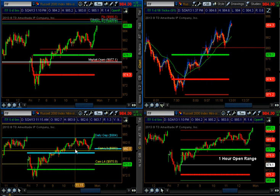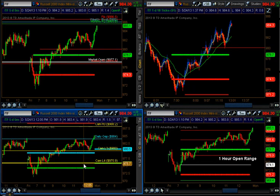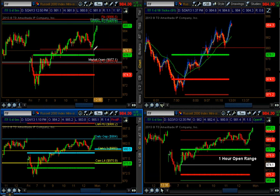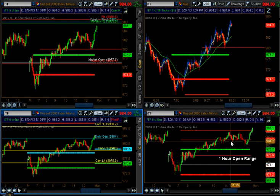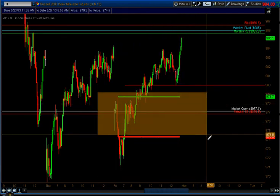In the lower left-hand corner, I have my daily pivot and daily gap lined out, including the standard S1 and R1 and up above. I also plot my Camarilla pivots on the chart as well. In the lower right-hand corner, I have my 1-hour open range versus the 25-minute open range, which include the post 1-hour support and resistance lines. So let's get into today's market and see where price went today.